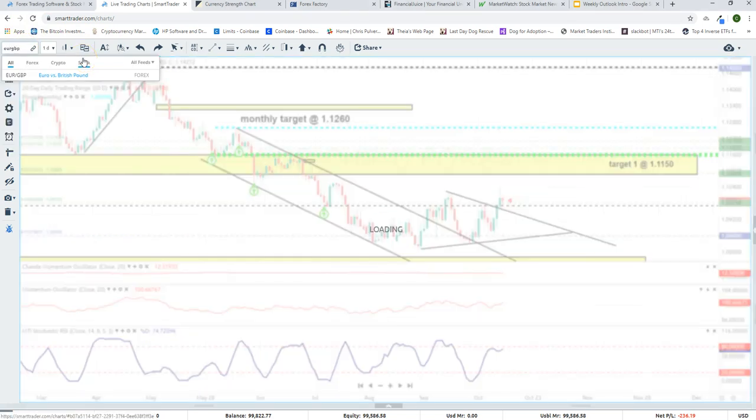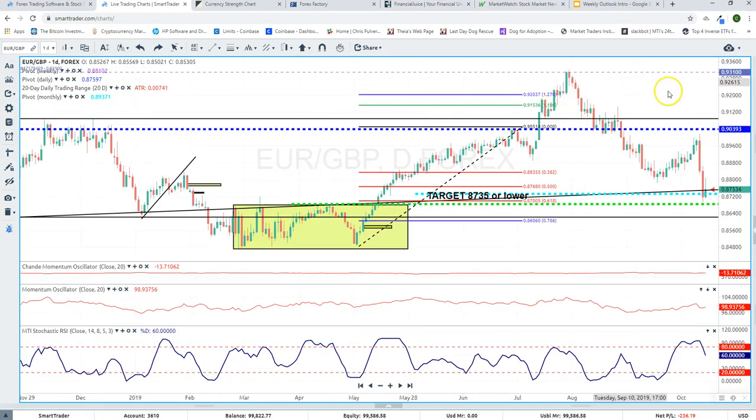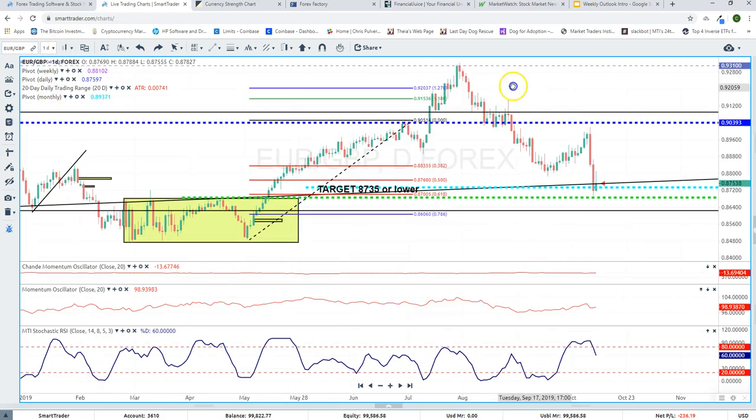Euro pound, this will be the first pound pair that we discuss, but keep an eye on the wildness. Let's go to the daily chart.